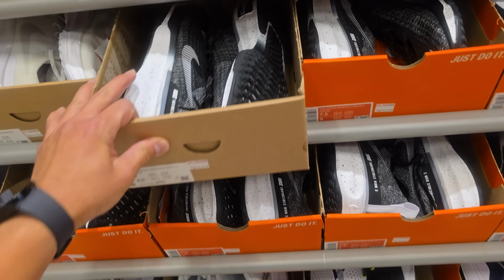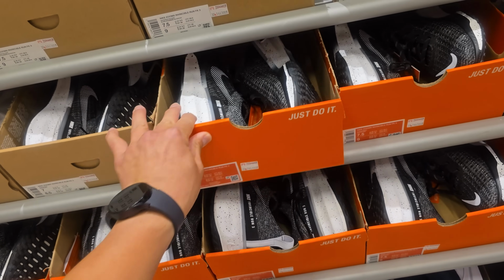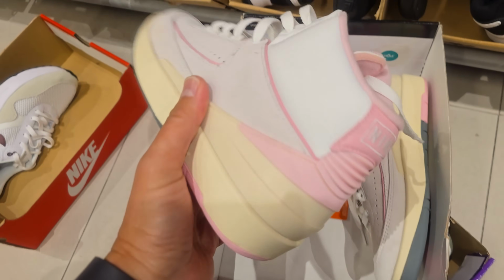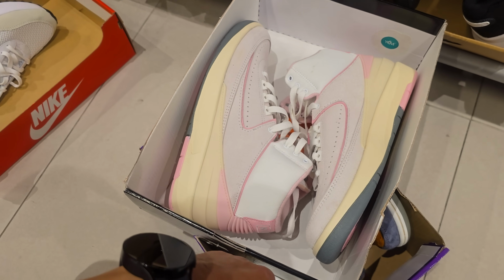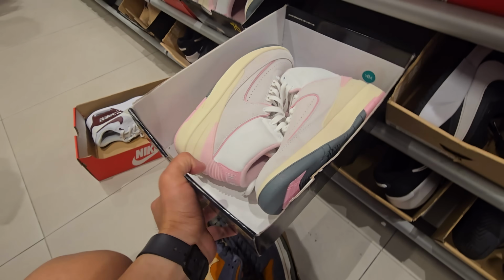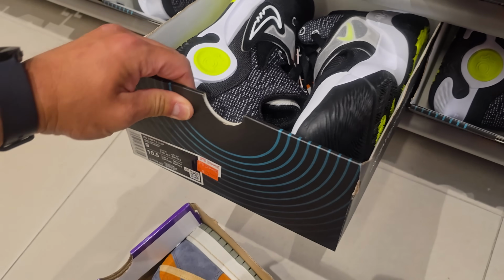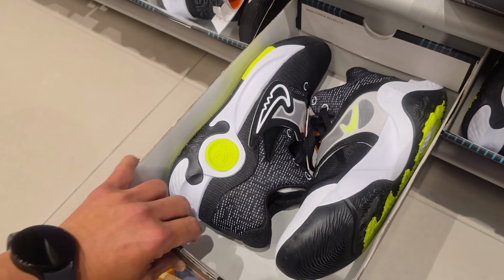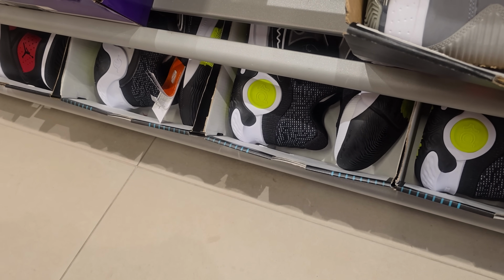Got the black ones here for the same price, size 7. I got 7.5. What they talk about these Jordan 2 size 9, 65,000 won. That's probably like 30 bucks, dude. Holy cow. $37, size, what's that, size 9? Got some KD Trey 5 10s. These are going for what, 65,000 won? Nothing too much in the clearance section.